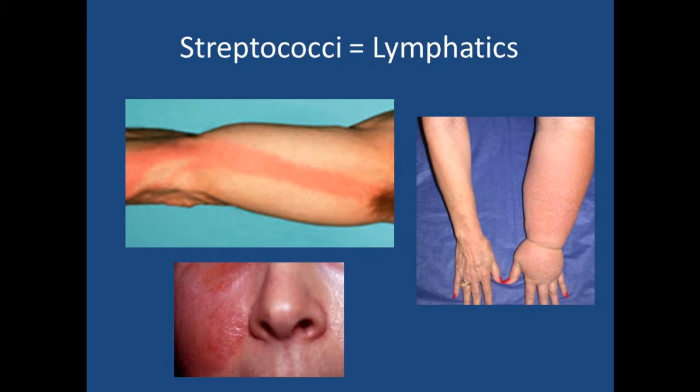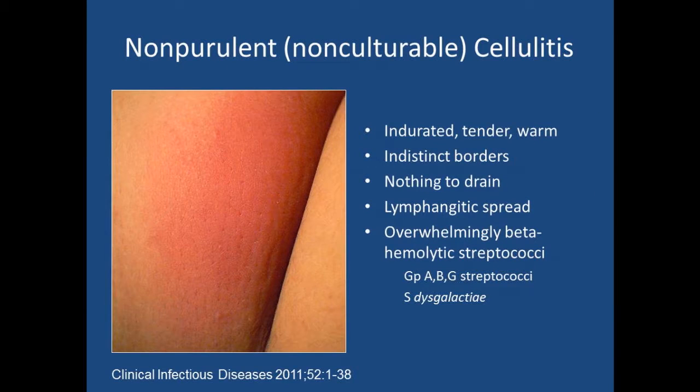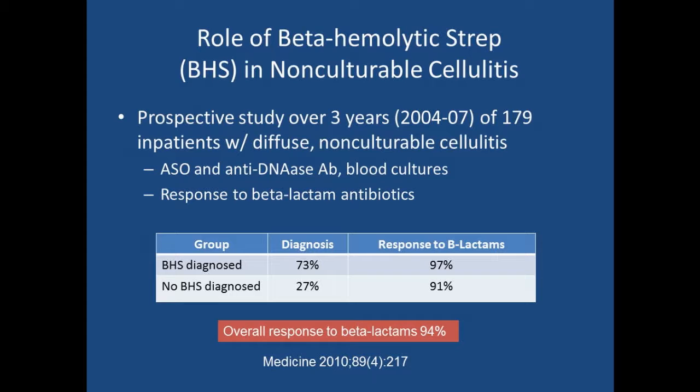And of course, erysipelas. This is what we're supposed to call it in 2016, non-purulent cellulitis. I call it good old-fashioned garden variety cellulitis that we all saw during our residency. It's just flat, no pus, no boil, none of that. It's indurated, it's warm, and it's overwhelmingly strep, even this day and age. In fact, this study shows that. The role of beta hemolytic strep in these kinds of cellulitis in the contemporary era, you can see that overwhelmingly, upper 90% were beta strep, and they responded to beta-lactams.